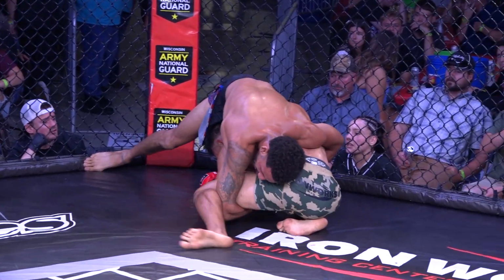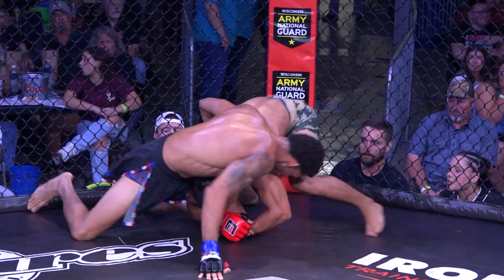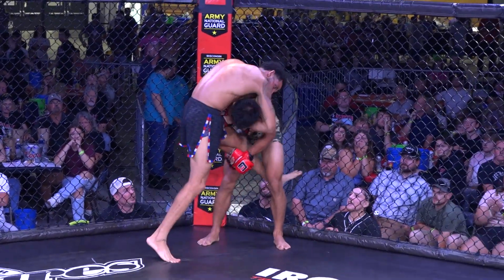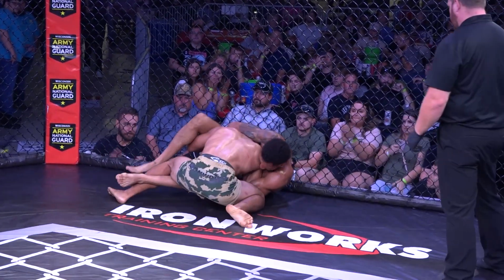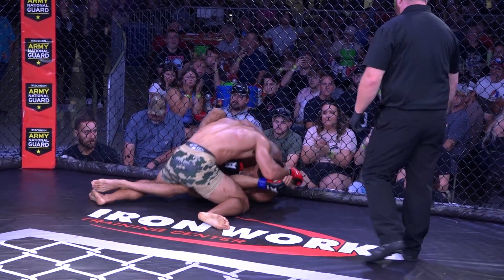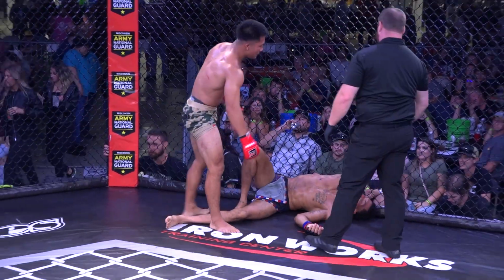I think Manuel has some wrestling background though. He's draping, almost like a cradle, making Efraim wear his weight. Right now, Efraim needs to create space and just let those hands fly. Oh, gets a takedown, but his head's in the way. Good fight. Efraim still wanted to go after it.